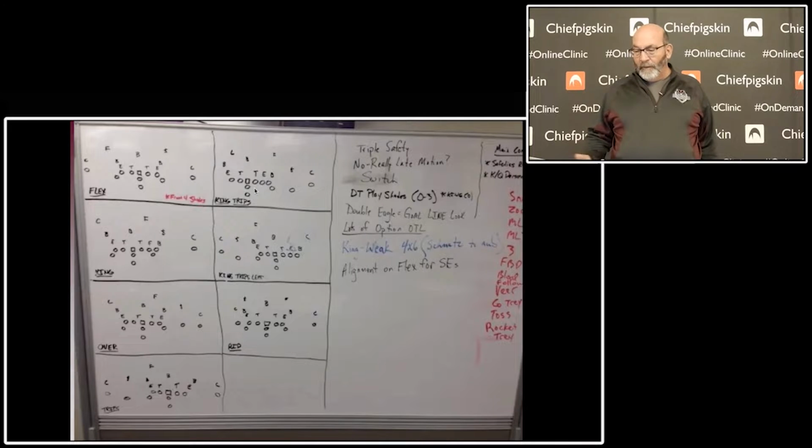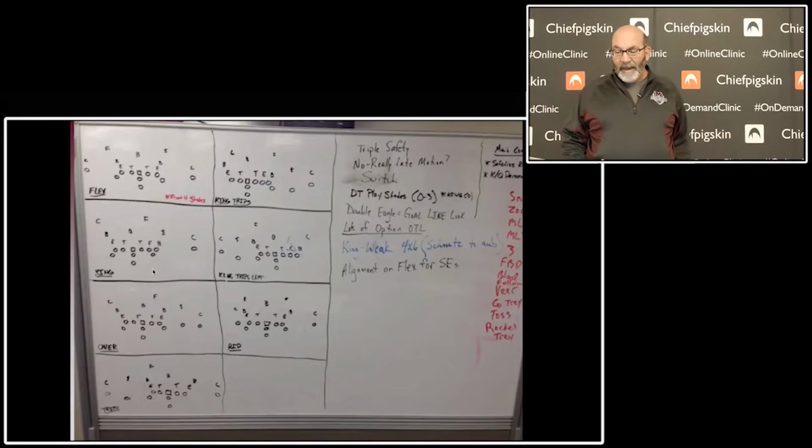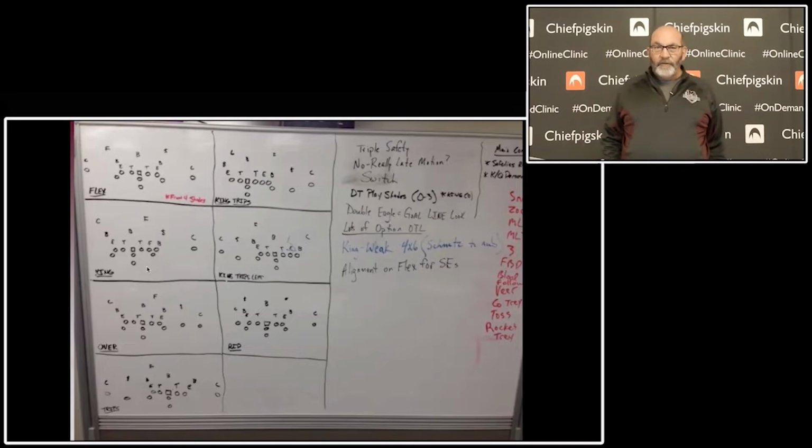Unbalanced with trips, we call it king to the right and queen to the left. This is our regular king set, which is a tackle over. We like to have our three best linemen on one side. Sometimes we'll sneak in a tight end on the backside, just so they keep in mind, hey, that backside kid's eligible. So, this would be queen trips.